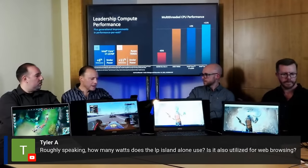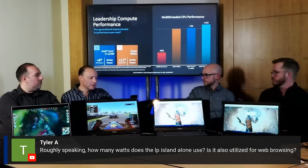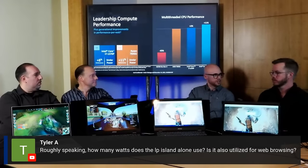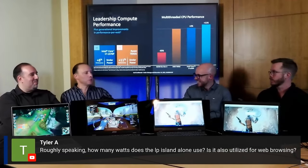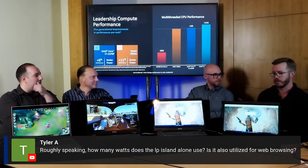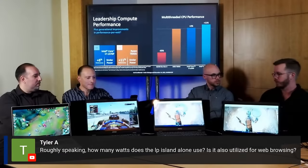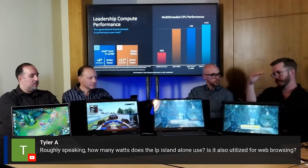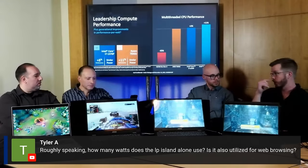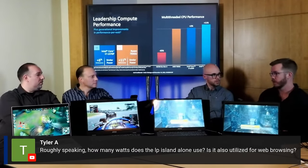A question came in from Tyler. It might be a little fuzzy, but roughly speaking, how many watts does the low power island use alone? I don't actually know, maybe it's peak envelope. That's a great question. It's pretty small. The frequencies are quite constrained. We'll put a note and follow up with the exact specs. The frequencies are quite constrained because it's a fairly low voltage Vmax on that particular plane that those cores reside in.